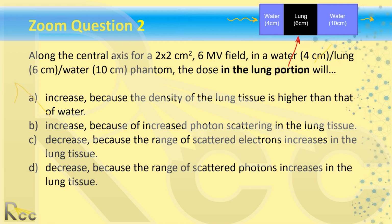Okay, great. So along the central axis for a 2x2 cm 6 MV field in a water-lung-water phantom, we have 4 centimeters water, 6 cm lung, followed by 10 cm water. The dose in the lung portion will: A, increase because the density of the lung tissue is higher than that of water. B, increase because of increased photon scattering in the lung tissue. C, decrease because the range of scattered electrons increases in the lung tissue. Or D, decrease because the range of scattered photons increases in the lung tissue.